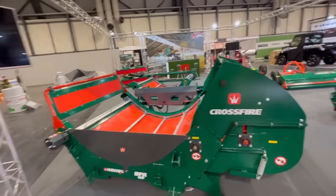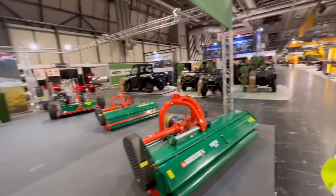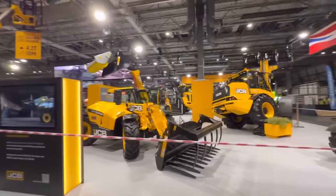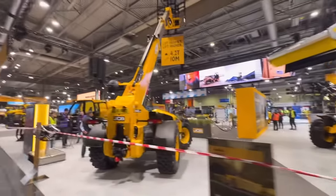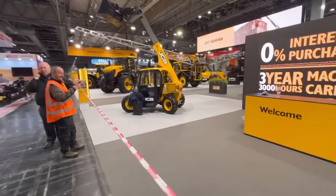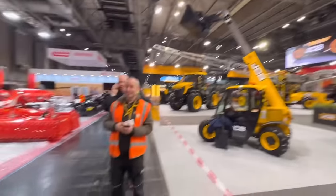Didn't realise Wessex did bale rollers. That's that little flail we had on the Solis. Polaris are here. The JCB stand, everything is so polished. Look at that, that you can tow that behind the car, that little tiny one. Fits in your hand luggage, look. There's Greg, where's the brownies?